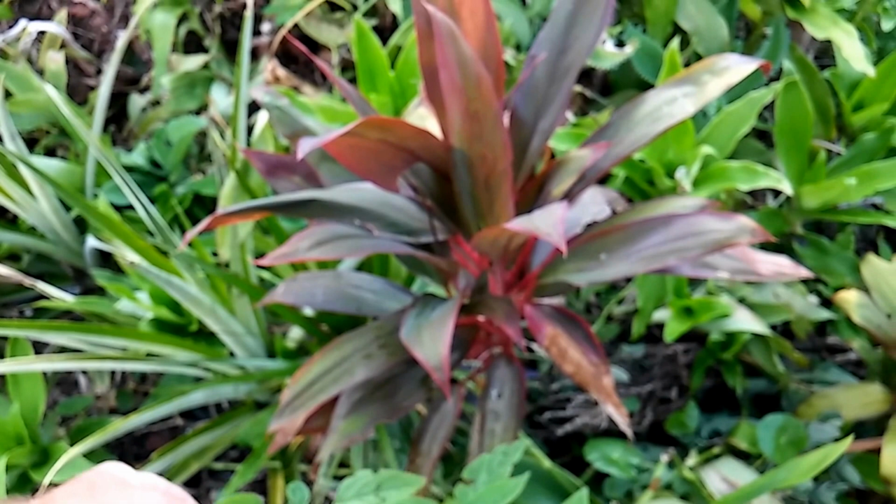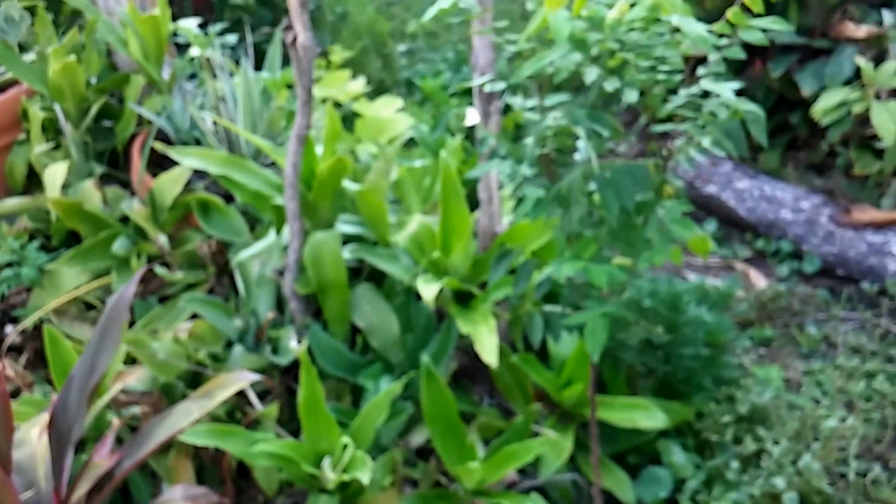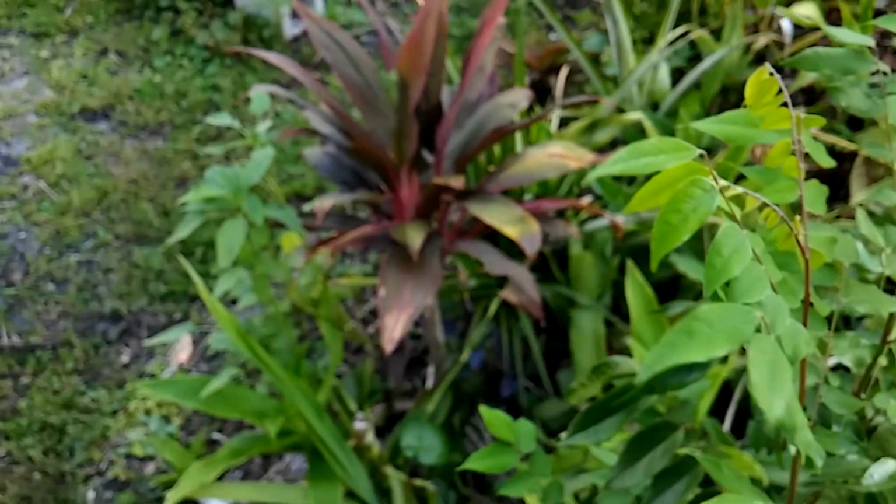Like, this is chia seed, and it has a nice flower and attracts pollinators. I didn't really eat the seeds or do anything with it, but I mean, it's all about biodiversity these days.